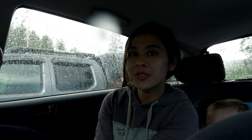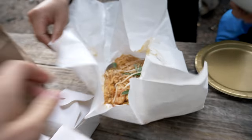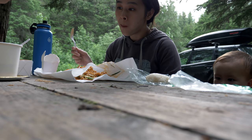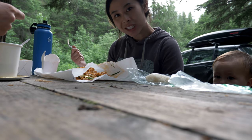We are just waiting for some Thai food. Drew placed an order over there at that little tiny food truck. Green curry. Okay. The little food truck that we ordered our food from only had one little spot and it was raining super hard, so we ended up driving back to our little campsite and enjoying our food on a picnic table.